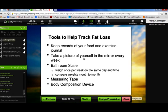Take a picture of yourself in the mirror every week. You can choose to do this one or not. Most people know how they feel in their clothes. You can use a certain pair of pants as a guideline for that. Number 3, yes, you can use the bathroom scale. I recommend weighing once per week, at the same time and day, and comparing your weights month to month.